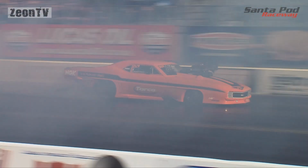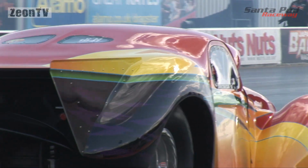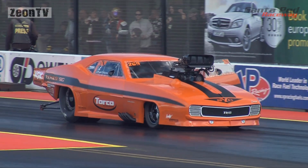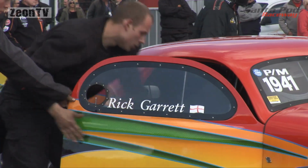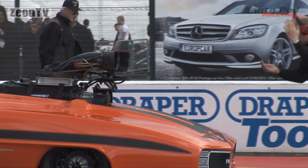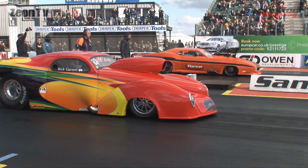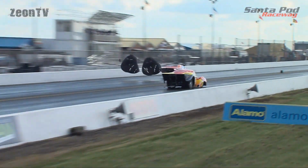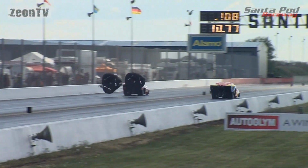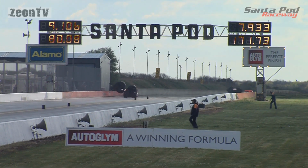Well, the glorious sound of a supercharged Pro Mod doing a burnout far lane. We've seen him a few times already. That is Andy Robinson. You also now know what lies beneath the body panels on that Camaro. Up against Rick Garrett. Again, this is still qualifying. They're still looking for quick ETs. Most importantly, to hook up, I think, as well. Andy Robinson with monster shake. Actually shakes the parachutes out of the car off the start line. Rick Garrett with similar problems off the line. 793, 171.